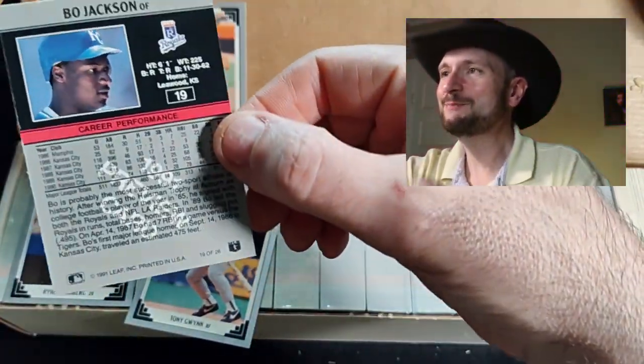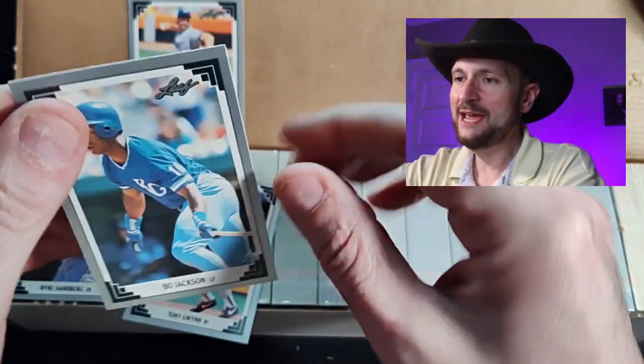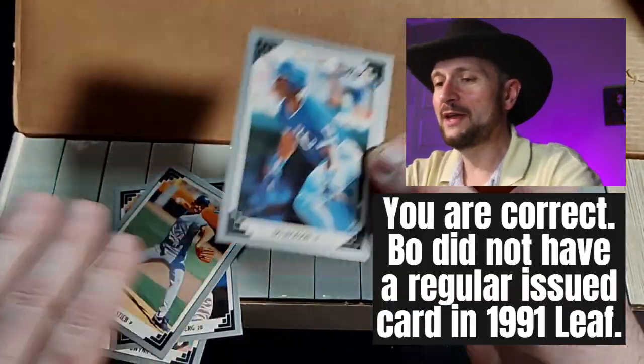And see, on the back it says Leaf Preview. Madam Editor, fact check me on that. I don't believe Bo Jackson had a regular card in the 1991 Leaf set. So this will be the only card that he has of that.